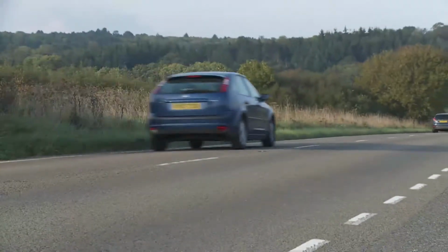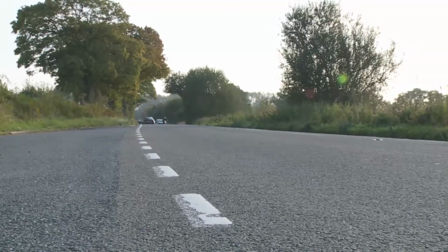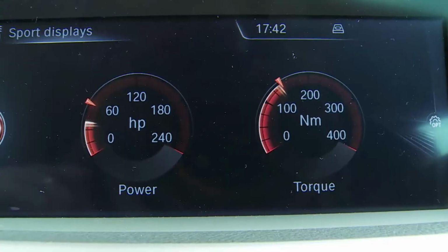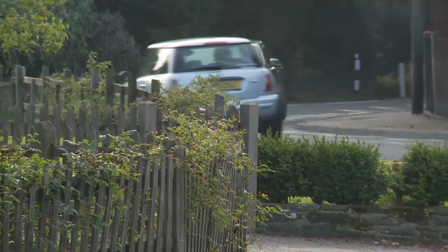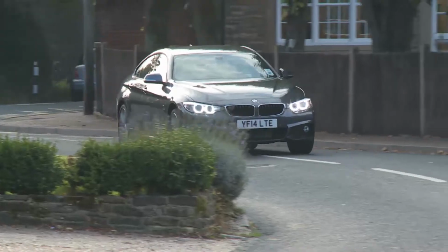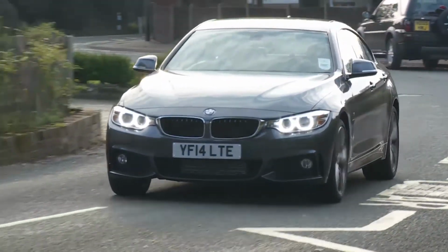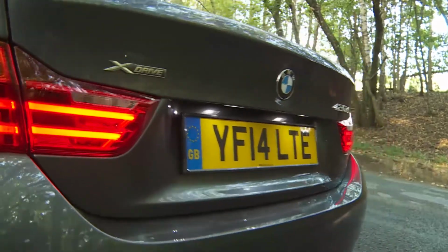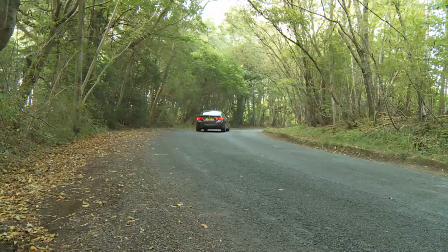But you really feel it out on the road, where the 420d develops a punchy 380 Newton meters of torque, delivery you can watch as you accelerate on a special display option you'll find within the infotainment screen menus. If performance isn't a crucial consideration in your choice of 4 Series Gran Coupe, then the 143 brake horsepower 418d diesel variant might well be sufficient. It does, after all, still make 62 miles an hour from rest in only a fraction over 9 seconds.